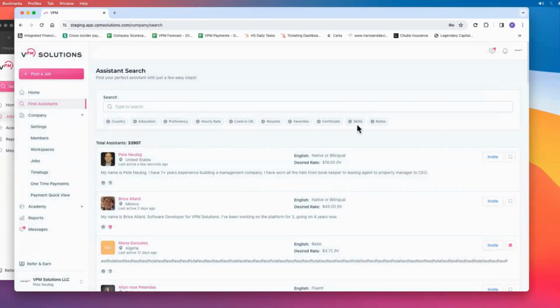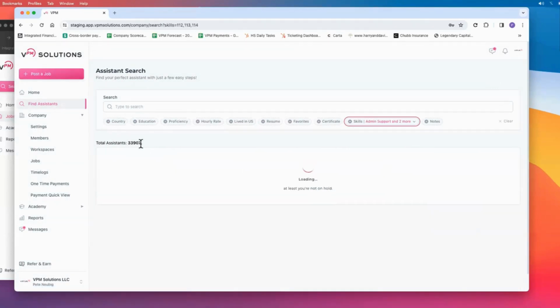The other main differences we did was in the skill sets. If you're a user in the past, as you add skills, the logic was admin support or call center or customer service. And what that did in version one was it added more and more assistants to your search. And now it's and. So it's admin support and call center and customer service. And what this will do is this will reduce the amount of people that show up in your search. So you get to reduce by the skill sets now.